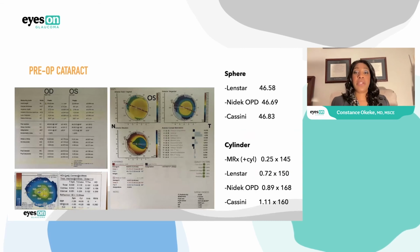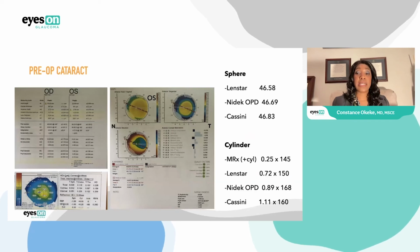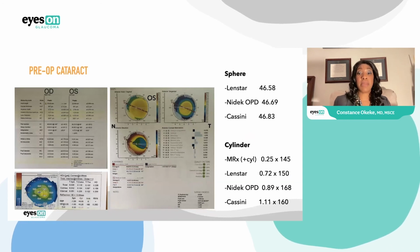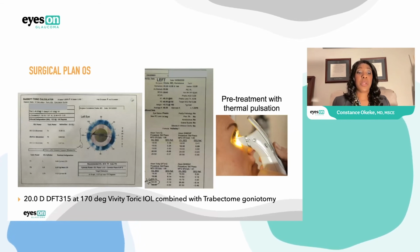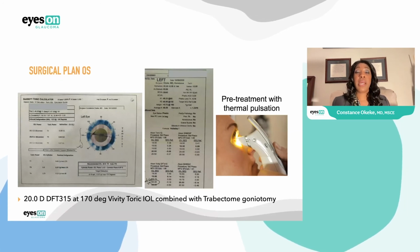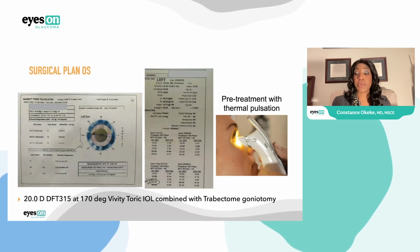So we did preoperative measurements. We do a number of them in order to get some level of consistency in our measurements. So we did LensStar, NIDEK OPD, and the Cassini, looked at her Ks, which were consistent, and then also did additional measurements of her refraction with the LensStar and Cassini, looking at her level of astigmatism. Given that she had a decent amount of astigmatism, the surgical plan was to use the Vivity toric IOL, 20.0 diopter DFT 315 at 170 degrees. And we then combined this with a goniotomy procedure, Trabectome. Also of note, prior to the surgery, we did address ocular surface dryness using artificial tears and her meibomian gland dysfunction using an iLux procedure.